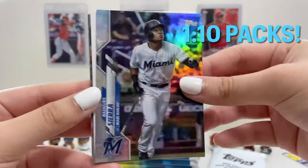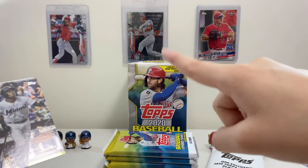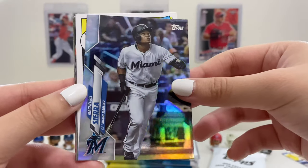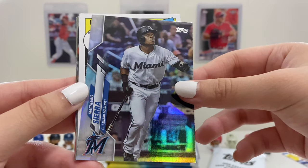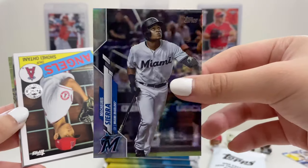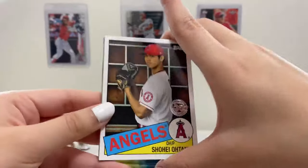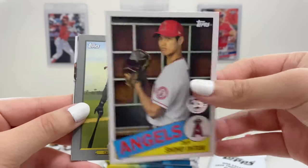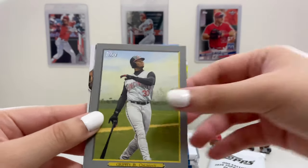Hey, look at this. We got a rainbow foil. I love rainbow foils. In fact, that Mike Trout in the background is, I think, the first rainbow foil I ever got. This one obviously isn't that good of a name. I'm not gonna even attempt it. I already feel bad. So we got a rainbow foil. Look at that. We got Shohei Ohtani. That's a good card for my quote-unquote PC. All these cards are my PC, but I don't know what to say anymore.